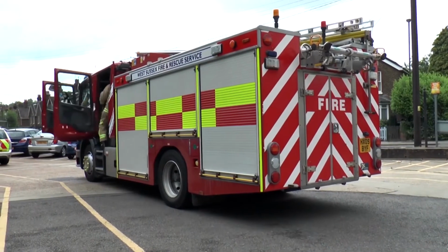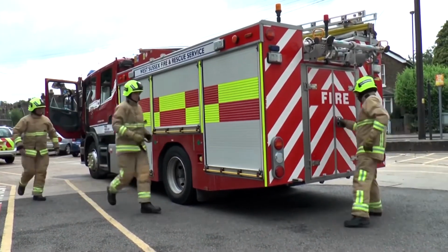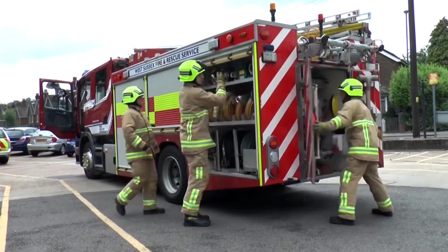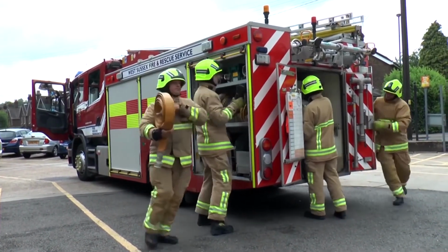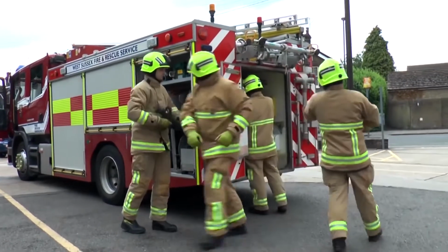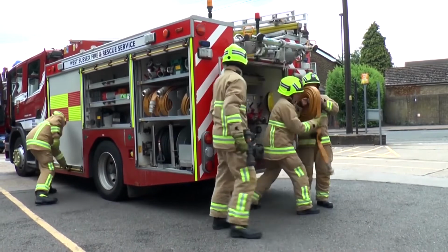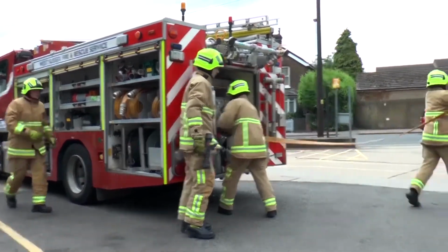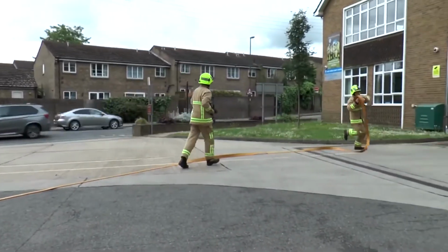The firefighters are going to show you how they get water onto a fire. They pull up the sides of the fire engine and these are called lockers. The firefighters take the hose from the fire engine and roll it out so that they can get water through it. Look at Richard putting the end of the hose into the back of the fire engine. The firefighters then run the hose out towards the fire.